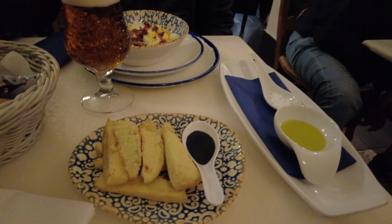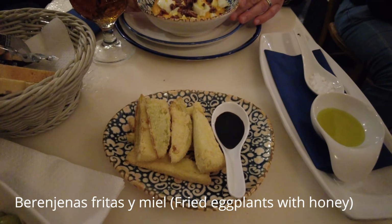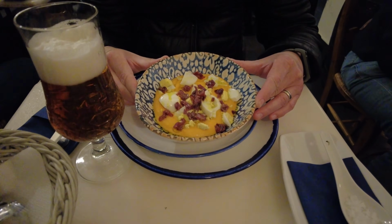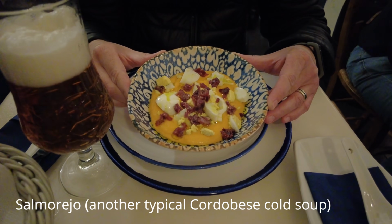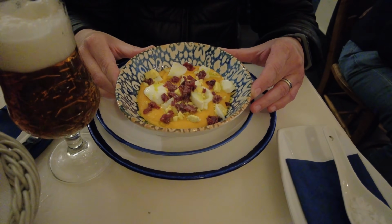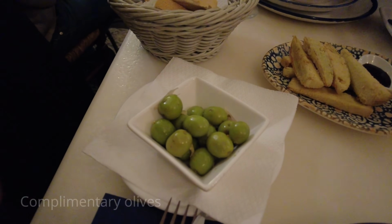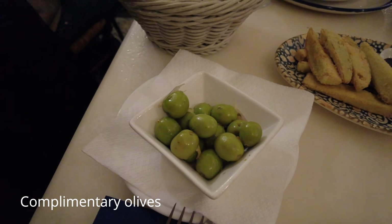Another tapa we had was berenjenas con miel, which is fried eggplant sticks with honey. We also had salmorejo, a traditional cold soup similar to gazpacho, but made with tomato, bread, and olive oil, to which you add the toppings of your choice.